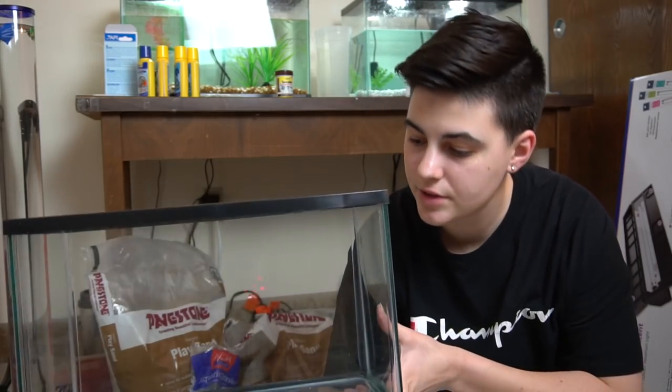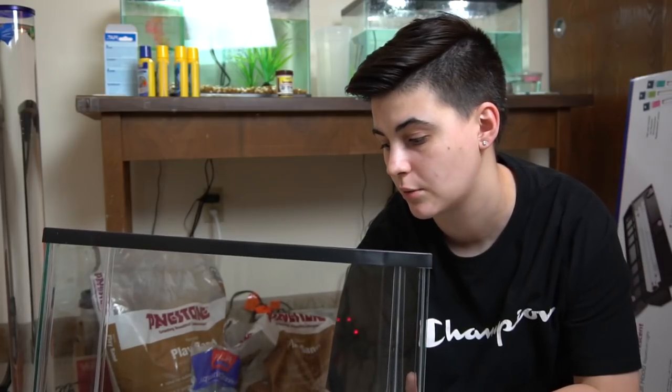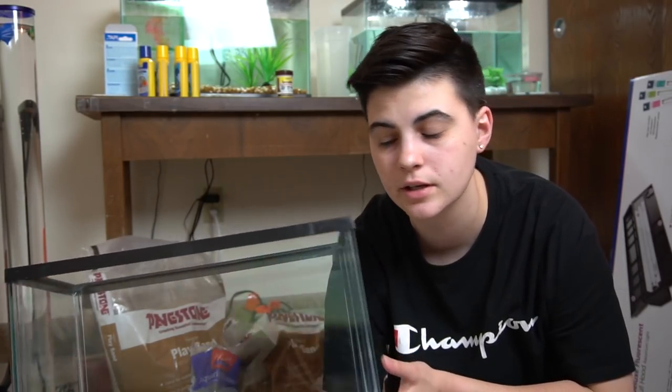I rinsed out everything, but this is such a cute little tank, and it's perfect for this baby betta. It's gonna be a great growing tank for it. So I'm gonna go ahead and put it on the table up there. I know it's echoing. Hello!